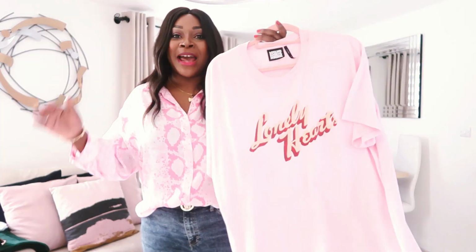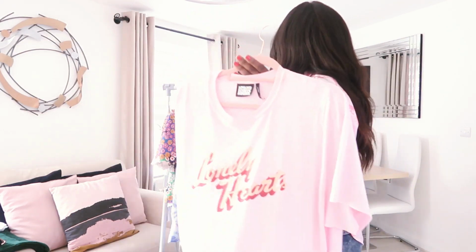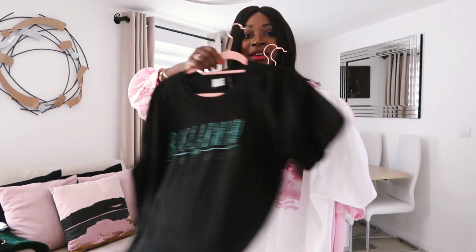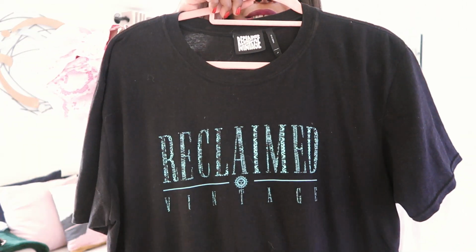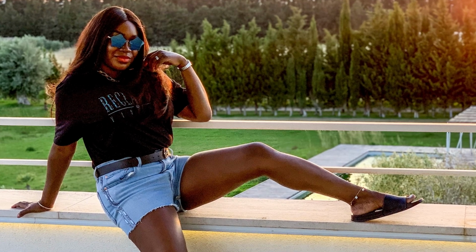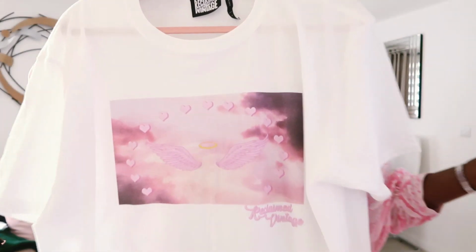Still with ASOS, I'm an absolute Reclaimed Vintage fanatic. I have just here now like 3 different Reclaimed Vintage tees. This one I have worn already. I wore this in Sicily. I will insert a pic. That's not on sale, unfortunately. This one I haven't worn yet.